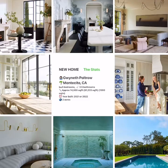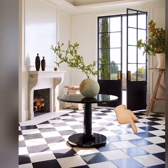On today's episode, we're taking a look at Gwyneth Paltrow's recently finished Montecito, California home. Let's take a look inside. Here's what we love about this house. We love the black and white checkered entry. This kind of tile pattern is classic, and we love being classic.